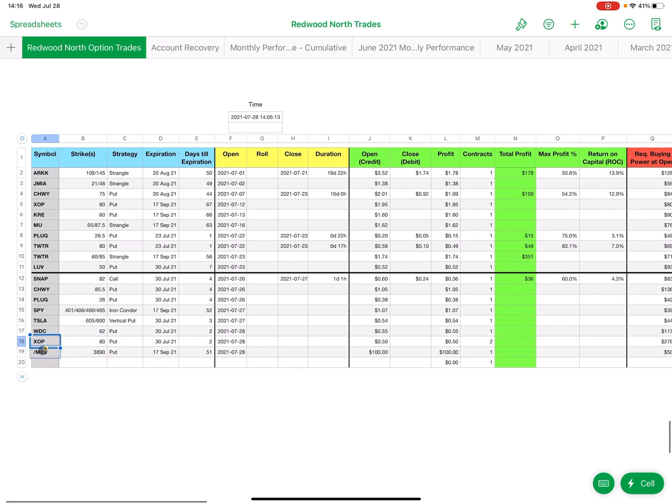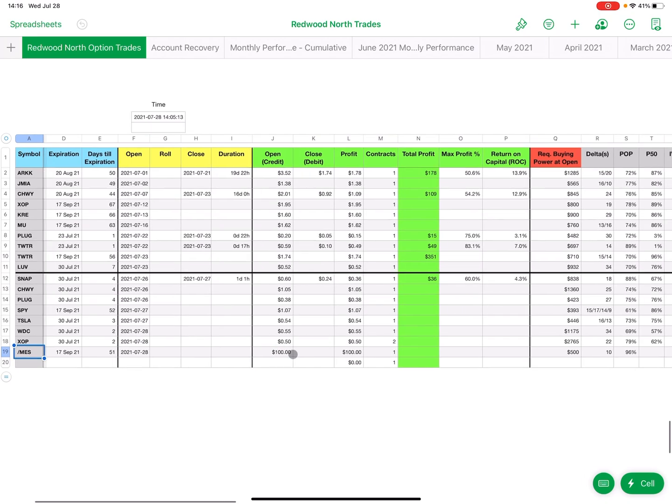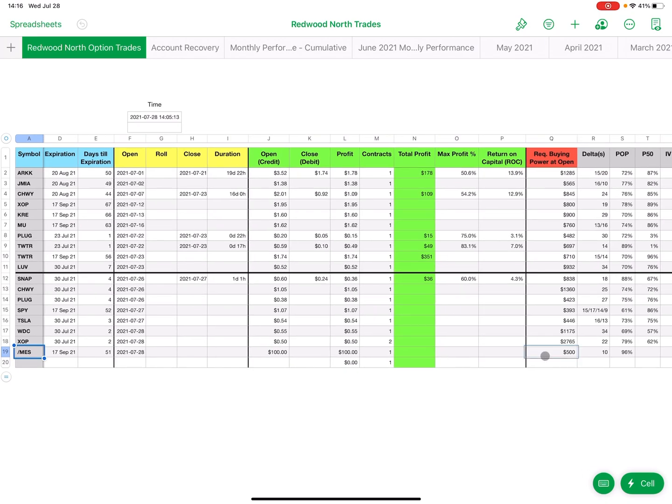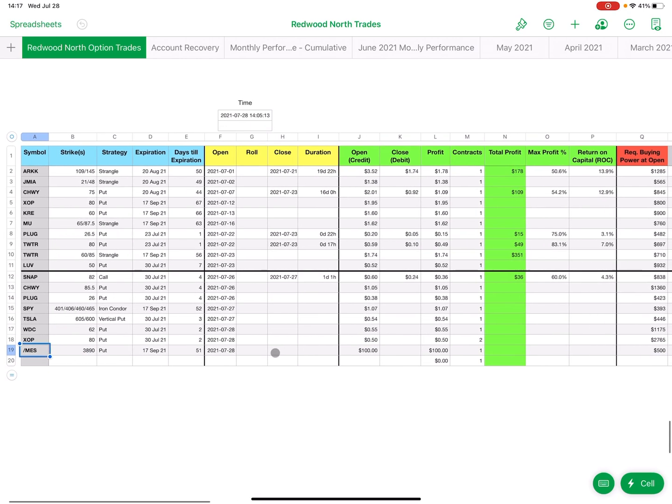I also opened this mini ES trade, but you can ignore that one because this is the first time I've ever traded the minis, and I was just intrigued by it because I could collect $100. This is on the monthly, by the way, not weekly. I could collect $100 and it only required $500 in buying power. And then it was at the 10 delta, which supposedly gives me a 96% chance at $100. So if I take that earlier at 50%, at $50, in theory that 96 goes up to like 99% chance or whatever. Anyways, I'm just intrigued by it, so that's totally experimental. I do not follow that trade if you are following along for some reason.